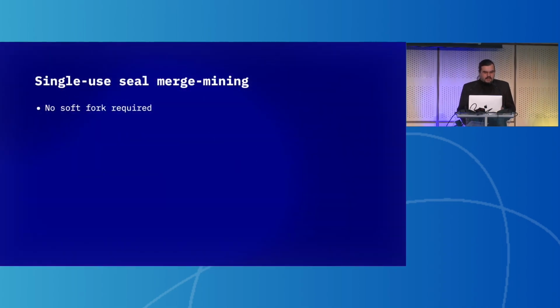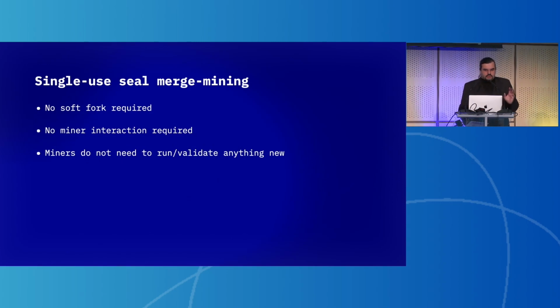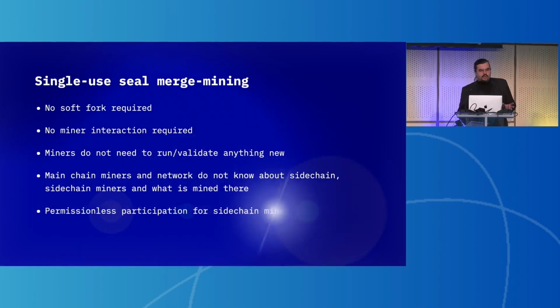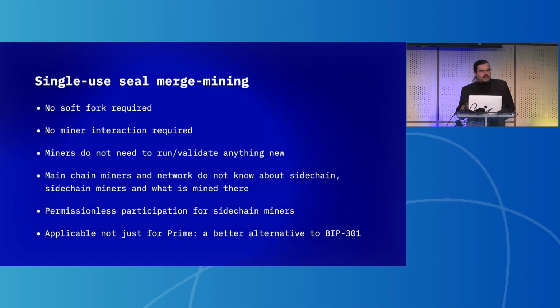So this algorithm doesn't require any soft fork on Bitcoin. It doesn't require interaction with existing Bitcoin miners who mine Bitcoin blocks. Miners do not need to run or validate anything new, unlike today's merge mining. And main-chain miners and the network do not even need to know about the sidechain or sidechain miners. Moreover, there is permissionless participation for these new sidechain miners, and it's applicable to any idea of sidechain. So we're planning to use it with the Prime, but basically other sidechain projects may use it instead of waiting for the soft fork BIP 301 to be activated.